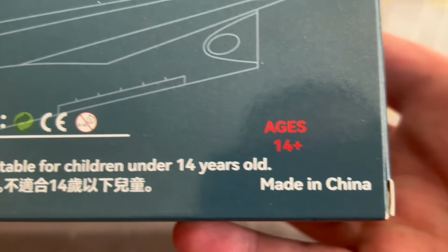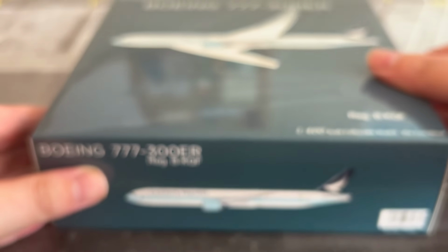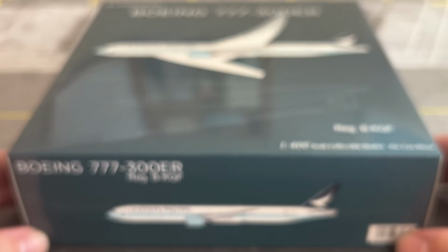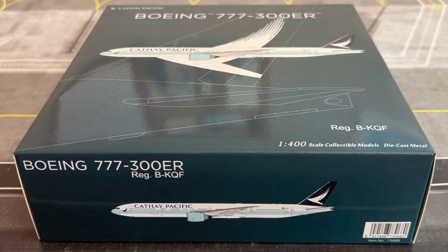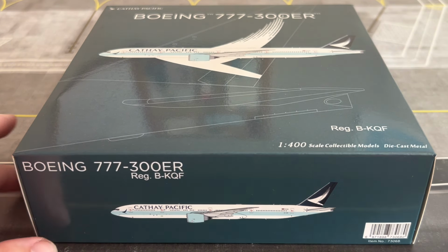Very nice, and this aircraft is made in China, as is always the case with NG Models. Of course that's where they're based. I believe they're based in Guangzhou, the hub airport for China Southern, just north of Hong Kong as well.